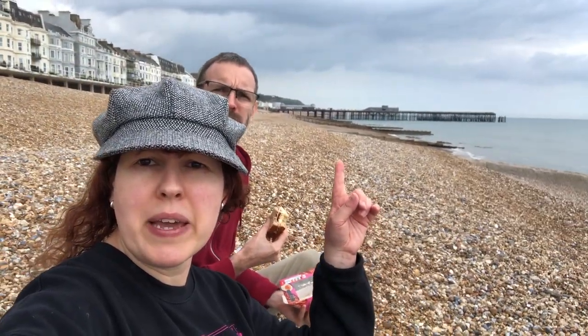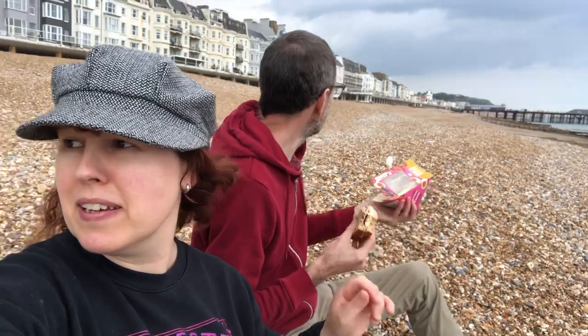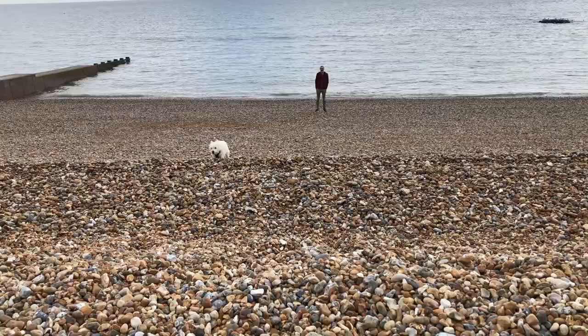So we're in St Leonards, and there's the pier that way. Is that Hastings Pier? Yeah. So that's Hastings Pier. The pier's kind of in between both. Okay. It's kind of the point where it changes, kind of. Yeah. So we're going to enjoy our sandwiches.